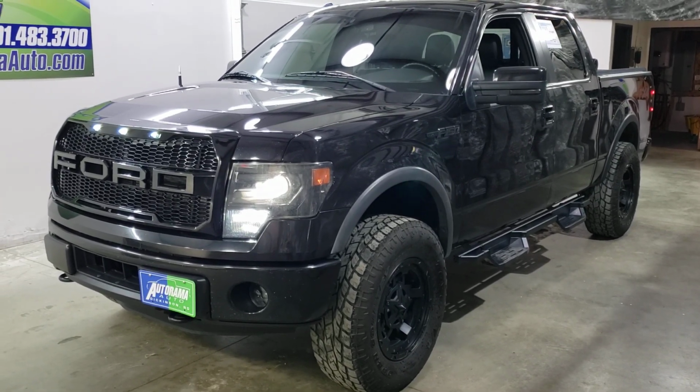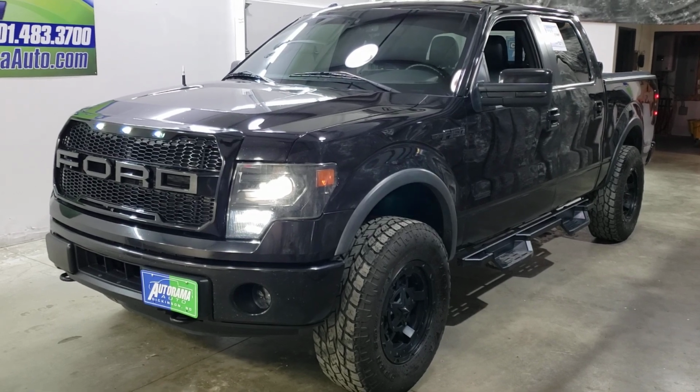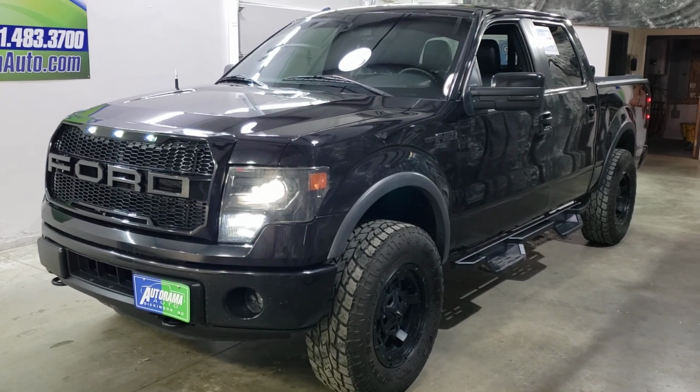2014 F-150 FX4 lifted with only 105,000 miles.